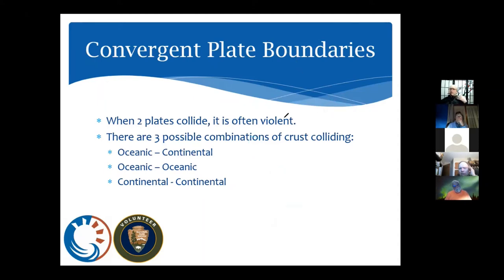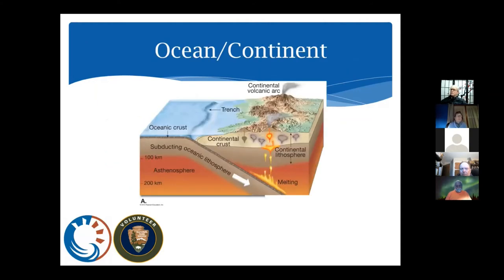So the opposite of two plates pulling apart is two plates coming together, two plates in a geologic sense crashing together. This is a violent collision. It could be an ocean hitting a continent, two ocean plates hitting together, or a continent and an ocean hitting together. But whatever it is, it's going to be a violent collision. This is an example of an ocean going under a continent. This is what's happening in much of the western part of North America as well as South America.